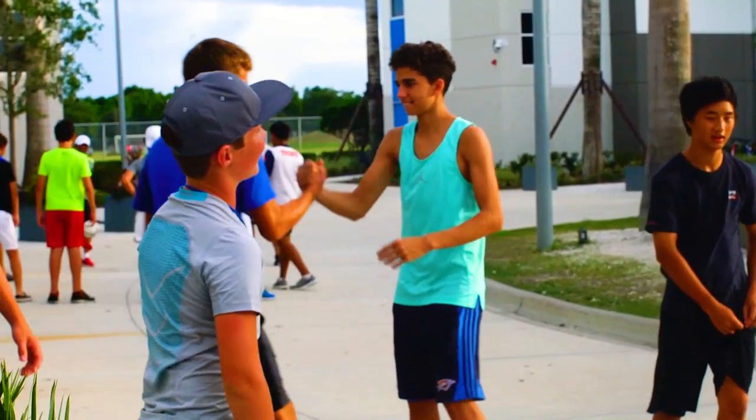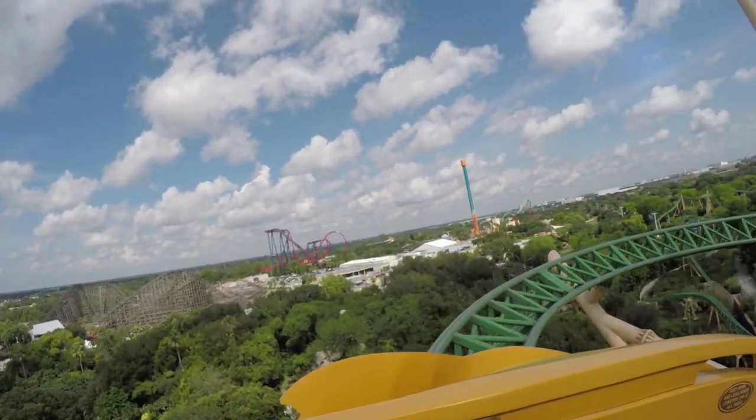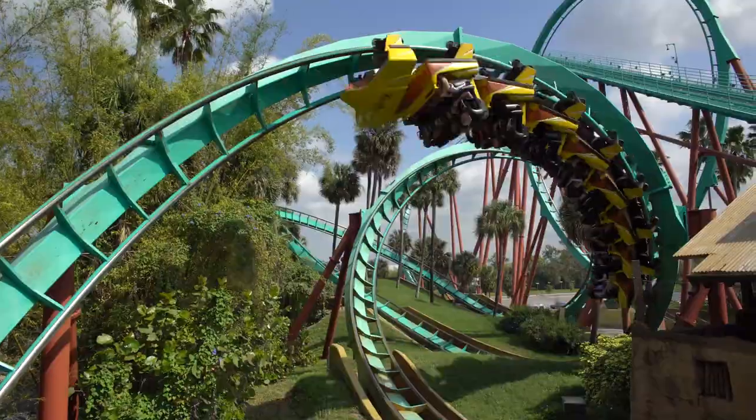Your athlete will make new friends and bond with fellow athletes from around the globe. Together, each athlete has a chance to explore all of what Florida has to offer in various off-campus activities.